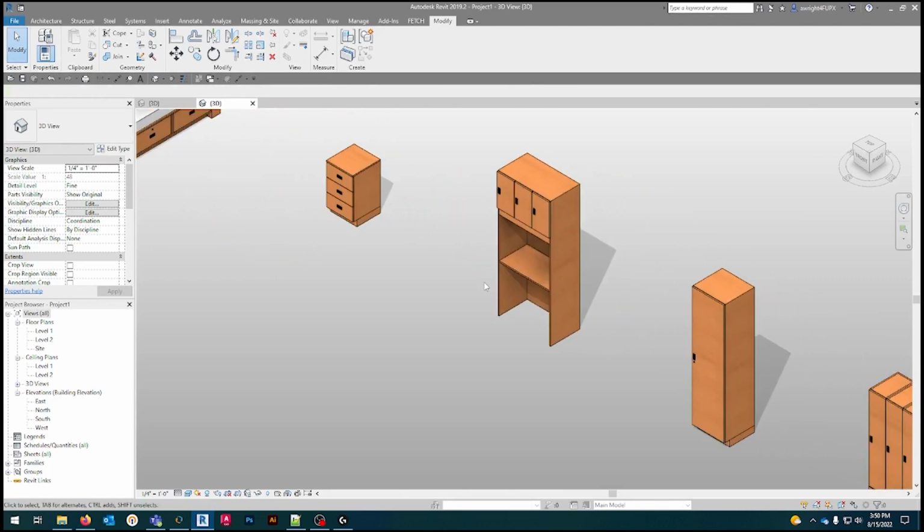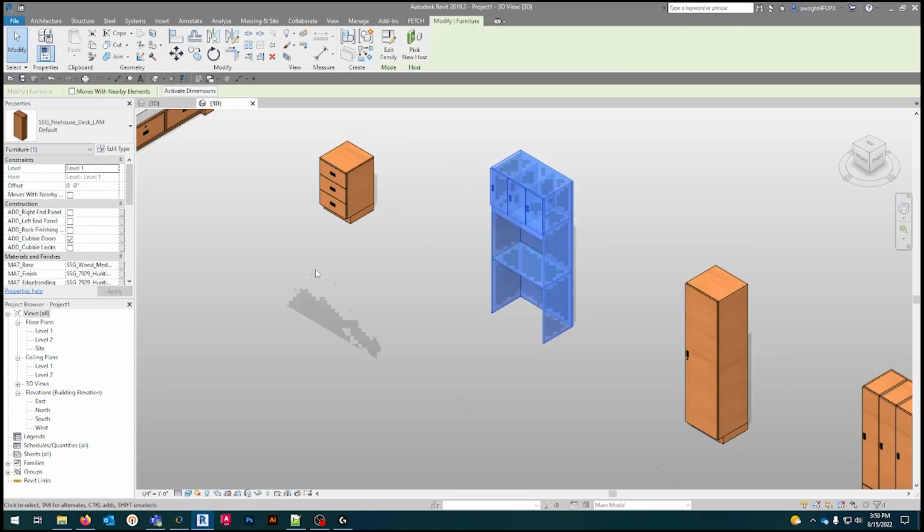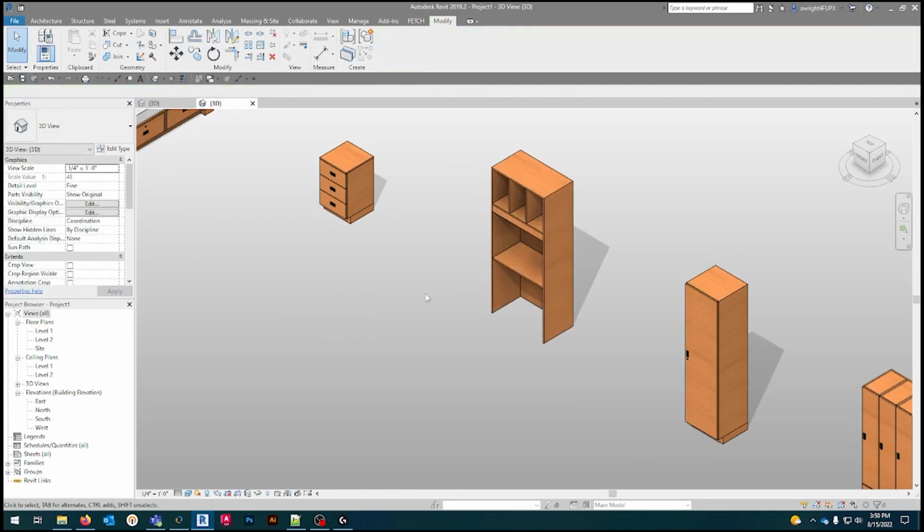The desk family is very versatile. Users can adjust the width and depth of the desk as well as adjust the desktop and valence heights. The desk can be further modified with cubbies, doors, and locks. The family also includes a built-in LED light just behind the valence to provide task lighting.